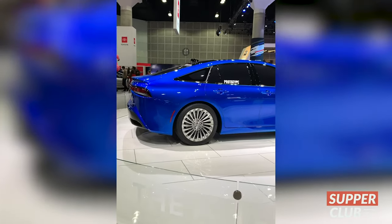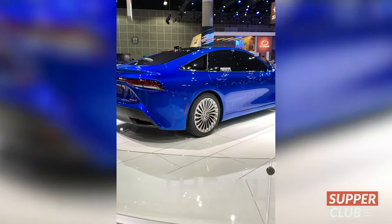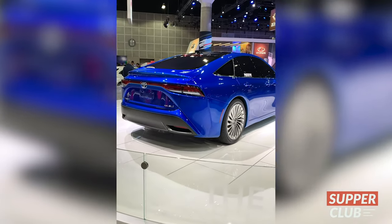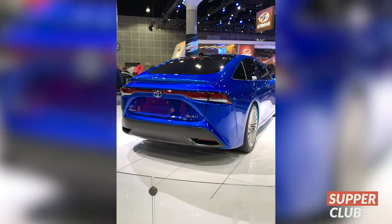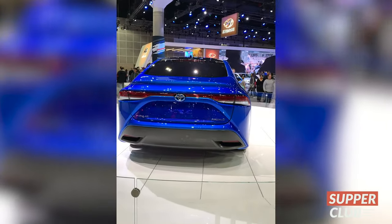It's the hydrogen fuel cell. It's supposed to have an all new fuel cell system, much longer range. I wish they would offer this in a gas engine. This would be one of their most popular selling vehicles. Again, just beautiful. I can't get enough of it.